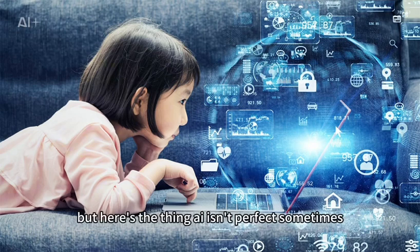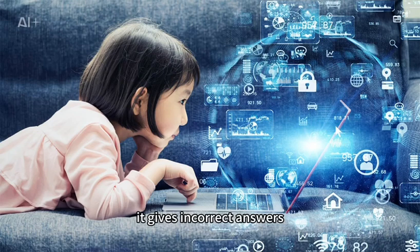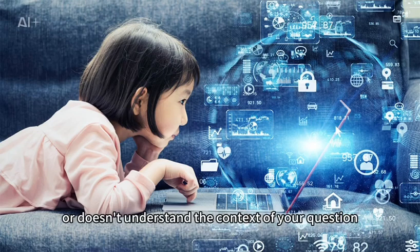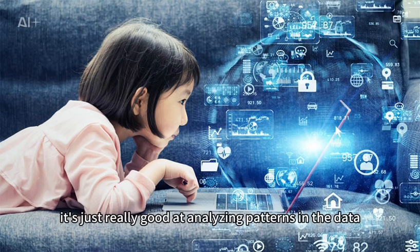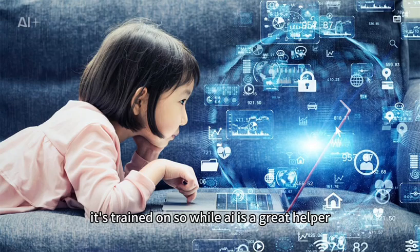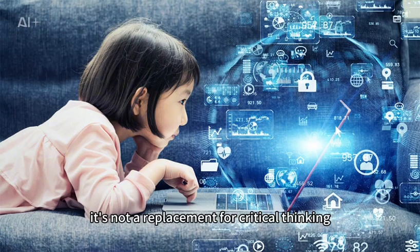But here's the thing: AI isn't perfect. Sometimes it gives incorrect answers or doesn't understand the context of your question. That's because AI doesn't actually think like a human. It's just really good at analyzing patterns in the data it's trained on. So while AI is a great helper, it's not a replacement for critical thinking.